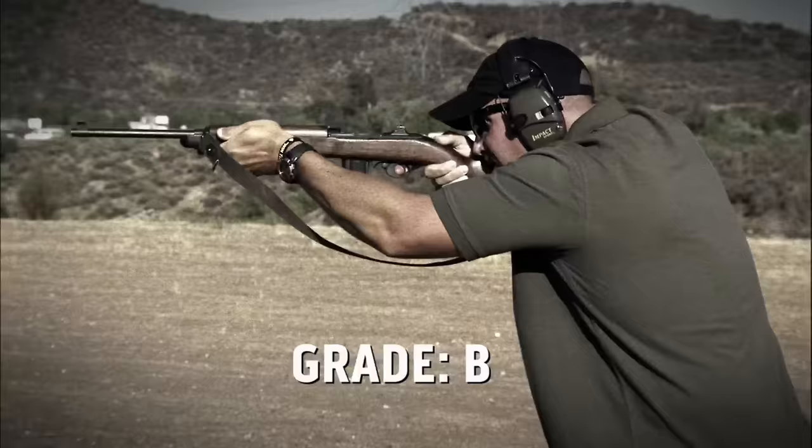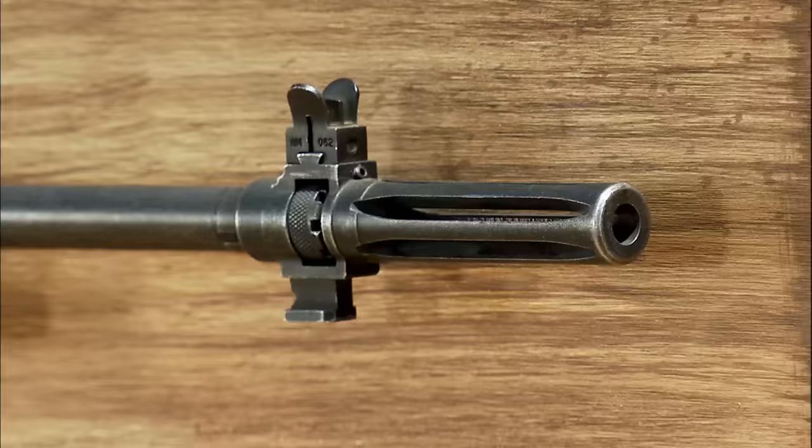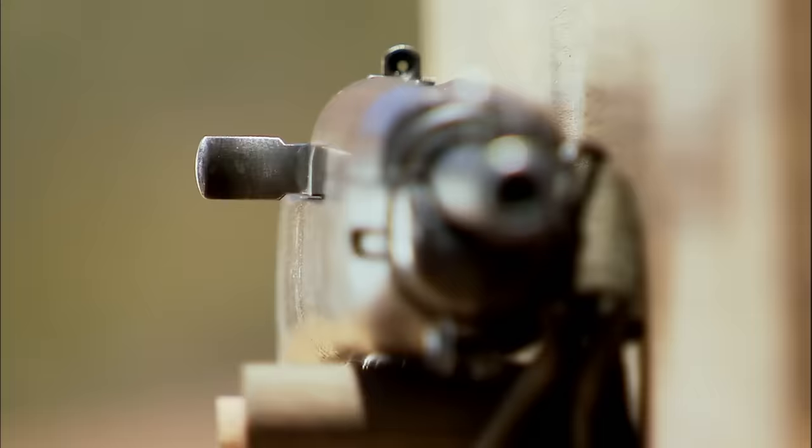We've tested the M1 carbine, and the grade is in. The M1 carbine would get about a B or a B-minus, in my opinion. Next up, the M14 battle rifle.